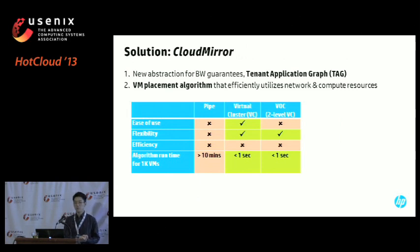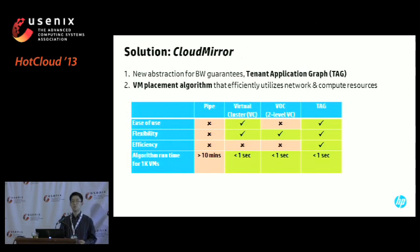Our solution for the new abstraction model is called Tenant Application Graph, or TAG. Compared to the previous approaches like pipe model, virtual cluster, or VOC, TAG provides very good flexibility and efficiency and is easier to use. We also have a new virtual machine placement algorithm that efficiently utilizes various compute and network resources in the data center by intelligently leveraging the new TAG model. Together, the TAG model and the placement algorithm can achieve something like 2x bandwidth efficiency, as we will show later, with marginal algorithm complexity.